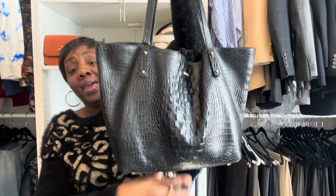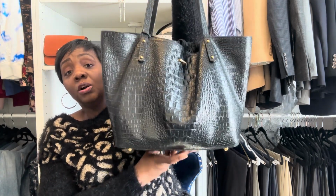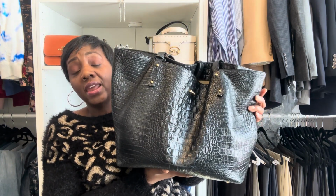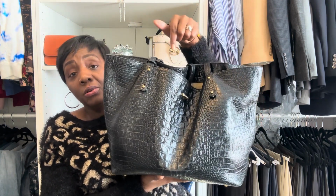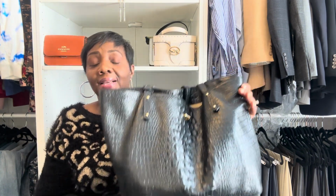I use this bag when I travel. She goes in the airport with me. She goes almost everywhere with me. If you see me out on a Saturday, just out and about, you're gonna see her with me. But this bag right here rounds out my top 5 most worn handbags.